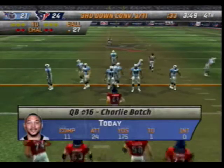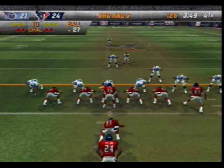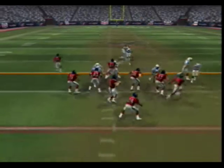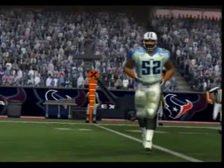Third and 3. Ball on the 27-yard line. Williams lines up behind his fullback in the I. Pressure coming with the throw. Incomplete as the defender knocks it away. Good coverage.